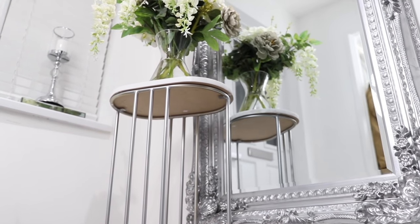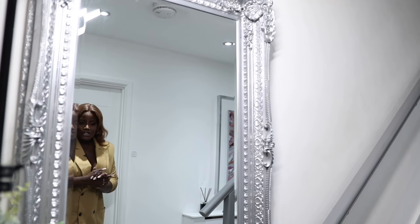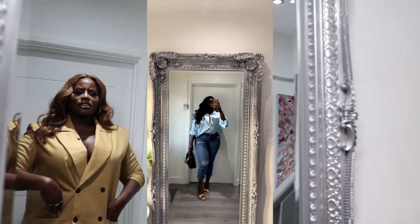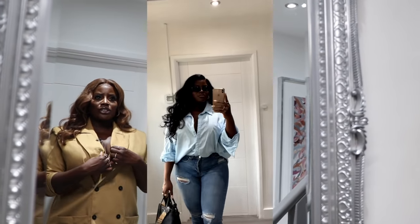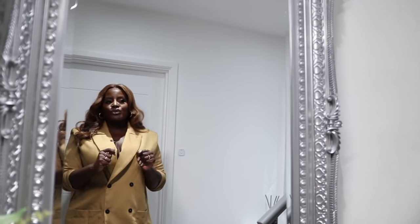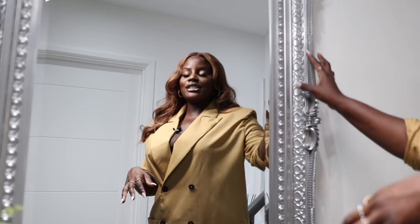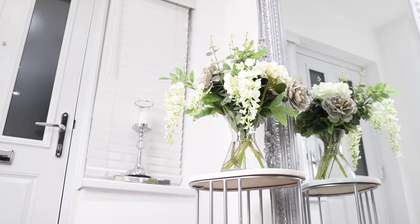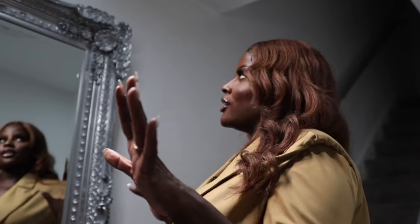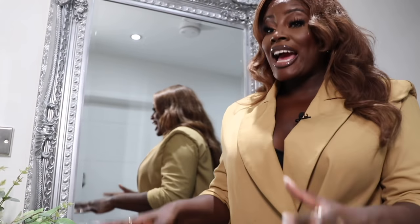And it's so nice for when you're going out the door and you just wanna check that everything is in the right order, you look good, take a couple selfies in the mirror. It is beautiful. It was actually white, and Excellent Finish sprayed it silver. He saw the mirror, he loved the size and he wanted to spray it to make sure everything was in harmony together. This table was black and gold.